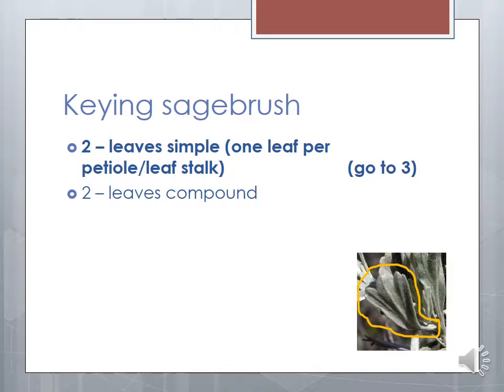Question number 2 says leaves are simple, which means 1 leaf per petiole or leaf stalk. And the second number 2 would be leaves are compound. These leaves, it's a little bit hard to tell, but they are simple. There's just 1 leaf per stalk coming off the main stem. So we're going to go to question number 3.